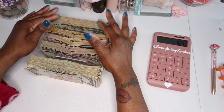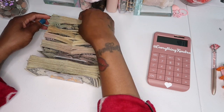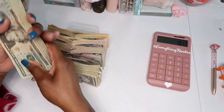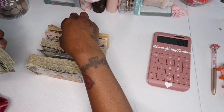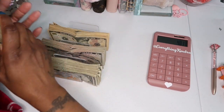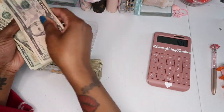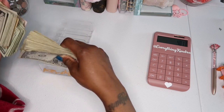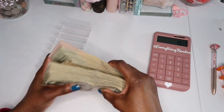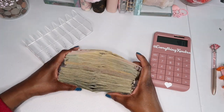So let's see how it looks in the stack. Got the 20s, got the 50s, 10s, 5s, oof, 1s. $4,013.